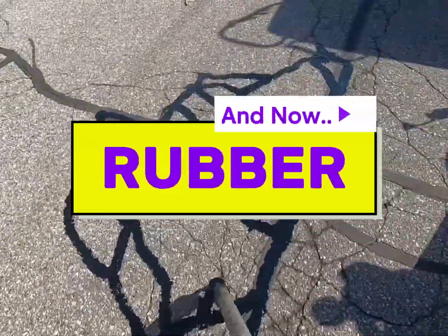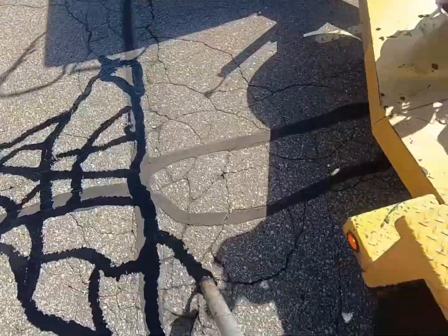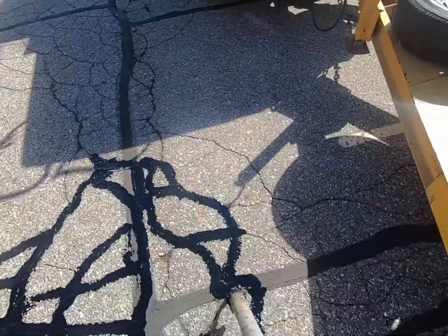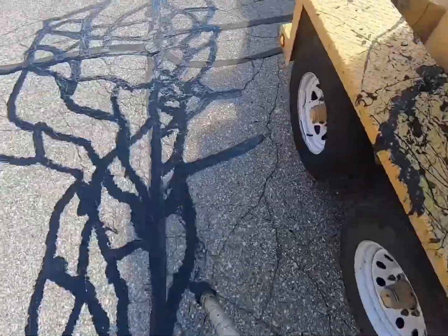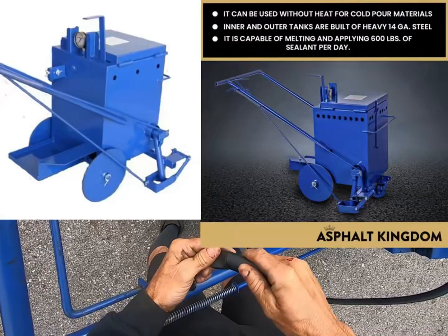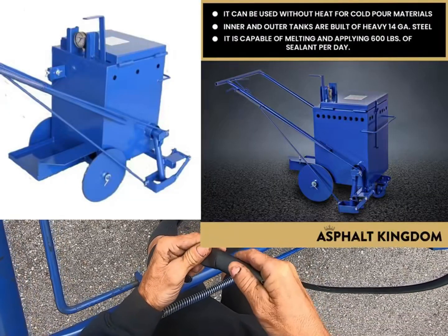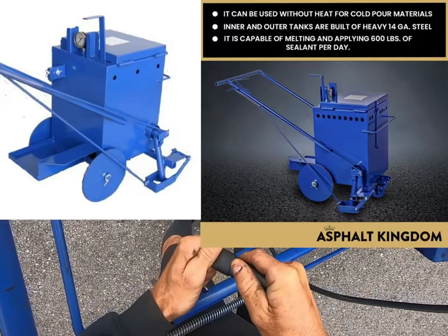And now we get to lay some of that hot black gold we call rubber. When it comes to the rubber, there's a few different items we use. It all depends on what we're doing. If it's a commercial job, we'll use the wand, which has the melter on it, and it goes pretty quick, as you can see here. We also have the Cam 10s, which hold a lot of material, so you can go pretty quick with them, and it's a one-man operation with those guys.